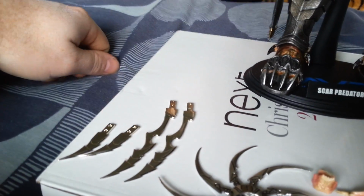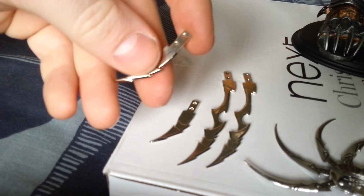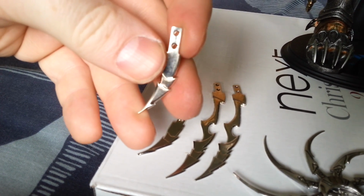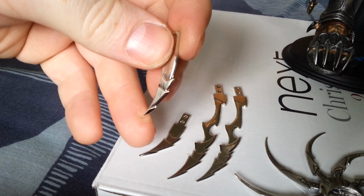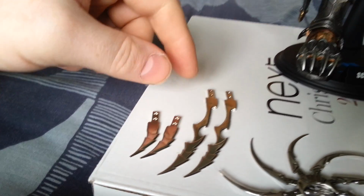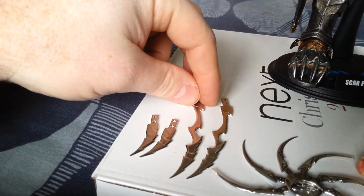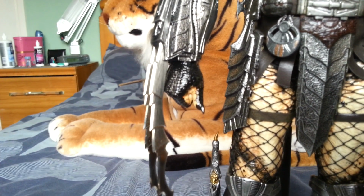So he comes with 3 different sizes of blades. The blades that come on him in the pack are these, they're smaller, and these are die cast metal, and they are sharp. These ones come on the figure. When I pulled them out, they were quite stiff. I cut my fingers. So be careful when handling these, because they are bloody sharp. There's the small ones. And you've got the slightly larger ones, medium size. And then the ones that probably most people are going to show him with is the large extended ones.